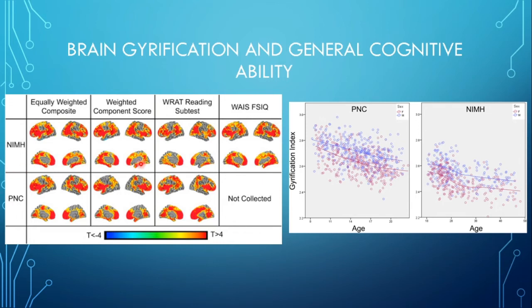So across all the tests that were administered, we do see high brain activity in those regions that were previously mentioned. And this supports the P-FIT model that was proposed by Jung and Haier back in 2007. They also found a negative relationship between age and the gyrification index, so age did not play a major role in this relationship.